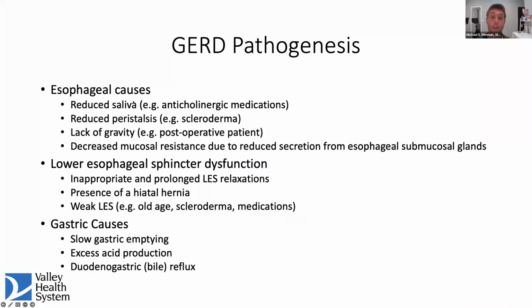So why does reflux or GERD happen? There are multiple causes. We're not going to talk about one of them in detail, but I like to break them down as esophageal, lower esophageal, and gastric causes. And today's talk will probably focus mostly on the lower esophageal sphincter issue, but some of the esophageal issues are reduced saliva. Saliva has bicarbonate in it, so when we don't have enough saliva for whatever reason, there's an increased amount of acid because of the lack of bicarbonate.